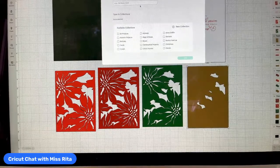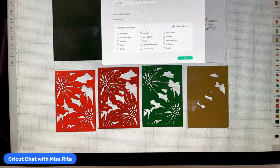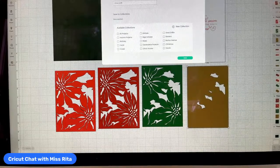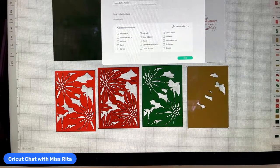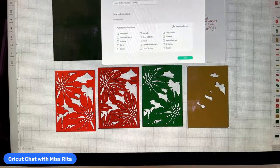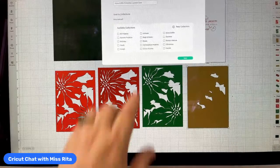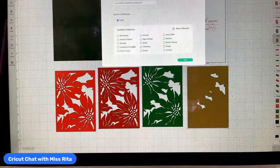So call it what you want. I usually am very specific because I have a lot of projects. So I'll call it Anna Griffin Poinsettia layered card. Okay. And then if you have collections, you can put them into the collection.